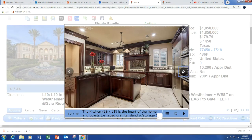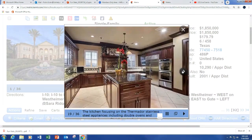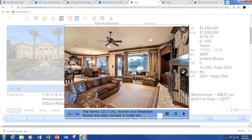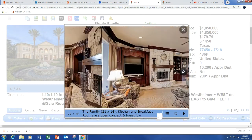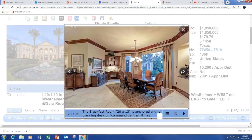Kitchen has like 2 islands in it. It's just everything's on a very grand scale. I think it's close to 11,000 square feet. 2 dishwashers. Kitchen, breakfast, family room, real open. The breakfast room looks like it's the dining room because it's so big, but that's the breakfast room.